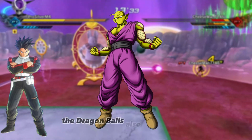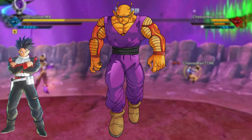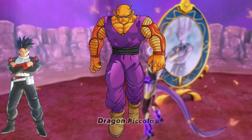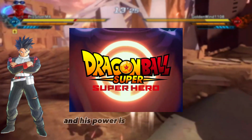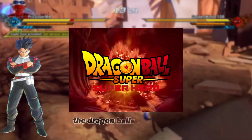The Dragon Balls also gave Piccolo an extra level of power that he can access when needed. This culminated into Orange Piccolo, or what I like to call him, Dragon Piccolo. In this form, Piccolo grows in size and his power is basically double the ultimate form. The design is based on the Dragon Balls themselves.